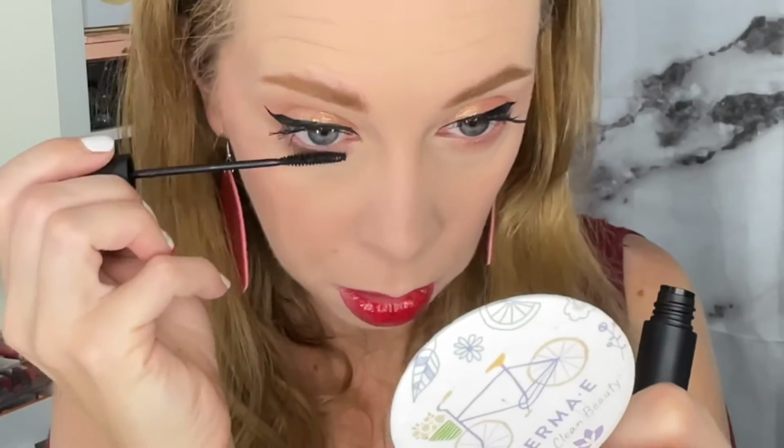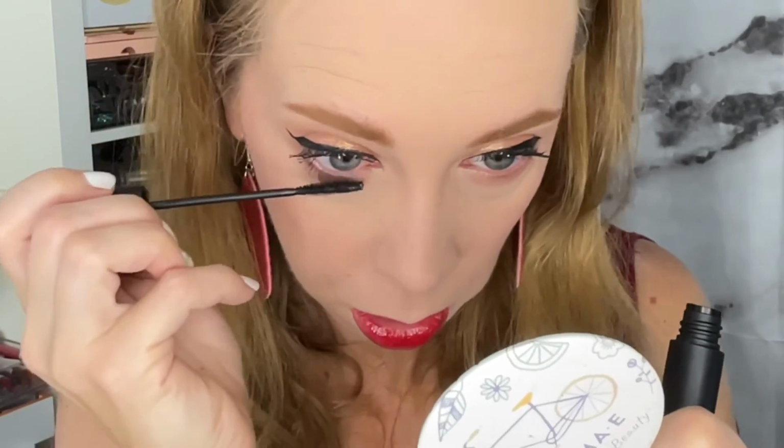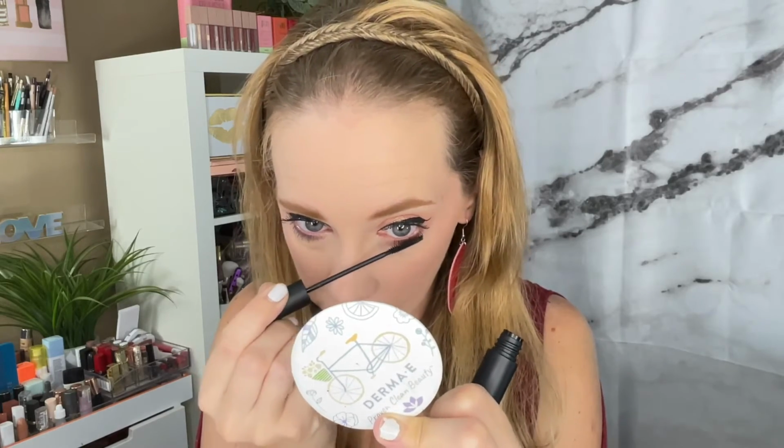Okay, so for the top lashes, I'm not really impressed. Let's try the lower lashes. That is what a brush like this is made for, short lashes. But even then, it's not giving me dramatic color. And it's smudging to the skin underneath my lower lashes. So just not really a fan of this mascara, guys.